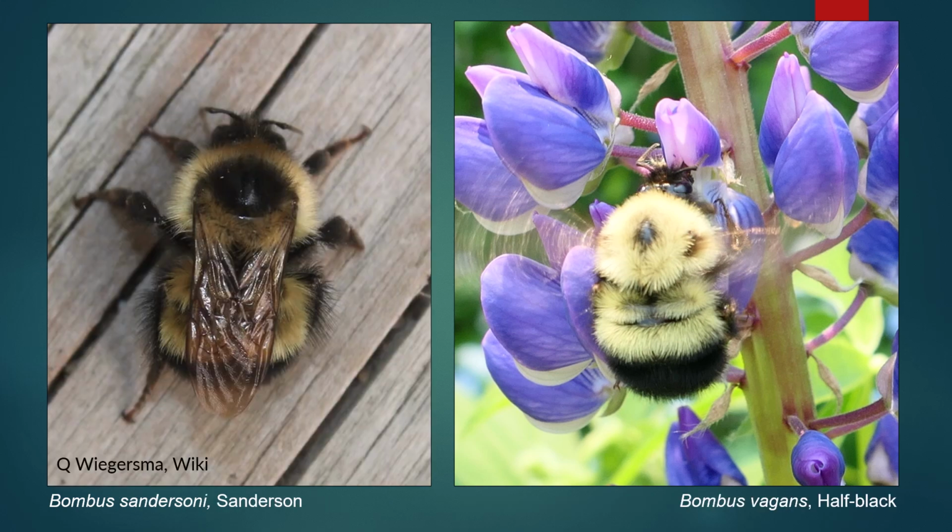Now, I don't have a good side shot, but here is a Sanderson bumblebee on the left. And here you can see the Bombus vagans, what I believe is half black bumblebee, on the right. And you can see they're very, very similar. So really hard to tell for sure if these are the same or if they're different. But anyway, I'm leaning towards half black, mostly because of the coloration of the first abdominal segment.